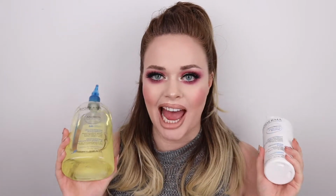Okay, first up is Bioderma. I have two products here from Bioderma. The first one is their shower oil. These two products are part of the Atoderm range, which is for very dry skin.